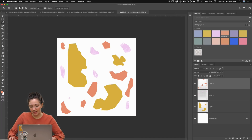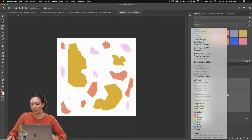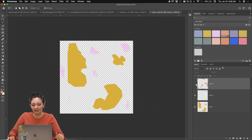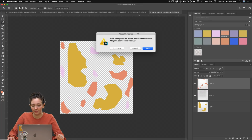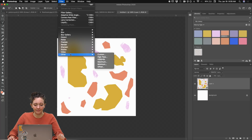Okay, so let's make this a perfect seamless pattern. First thing I'm gonna do is I'm going to select all of my tile layers over here on the right, holding the top, hold shift, click the bottom one, and I'm gonna convert those 3 layers into a smart object. Cool, so if I were to double click into here, all of these layers are still live. And now I can apply an effect to the entire thing. So we're gonna go up to Filter, Other, and Offset.